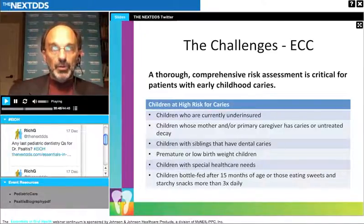This is how it works. They will take that sip, and then they will turn the sippy cup around and put it into the child's mouth. And so now the bacteria that existed in the mouth of the primary care provider has been transmitted to the child.